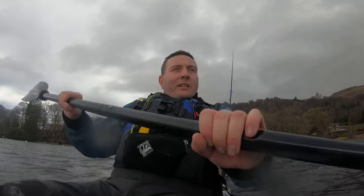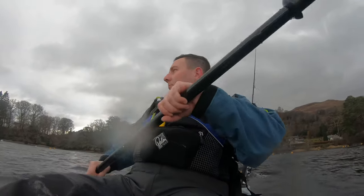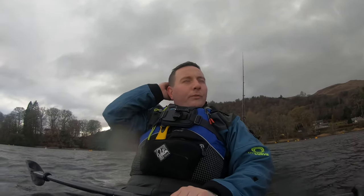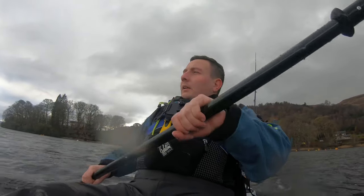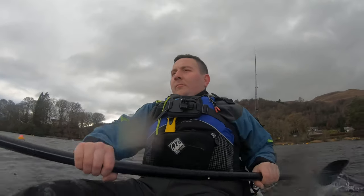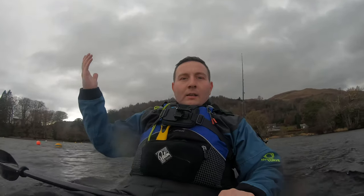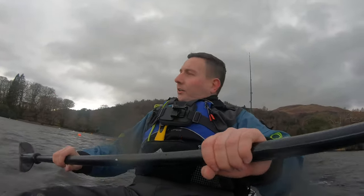What I'm going to do, the plan would be just to go out here. I'm just going to trawl a small soft lure until I get to where I'm going to either anchor up or attach to one of the mooring buoys. And just on time, the rain started. Just my luck.